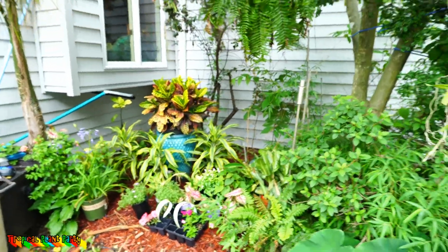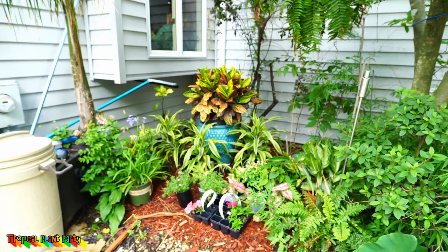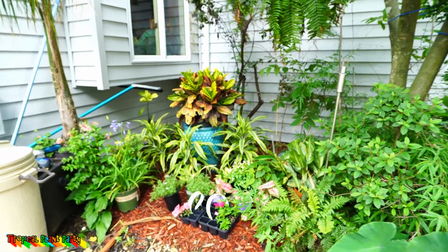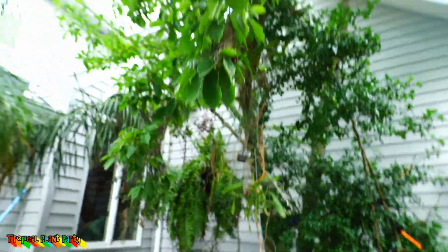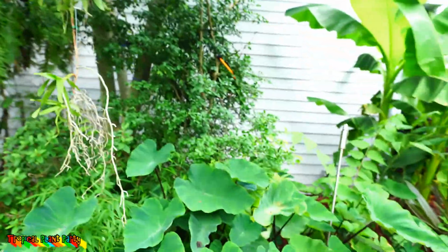Nothing's changed over here. Still a mess. Kind of where I've been storing things. It's a nice part sun area, so I can keep potted things over without them cooking in the sun and having to water them constantly. Let's see, my odoratas still have blooms on them, but yeah, they're up so high you can't even see them.